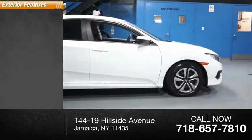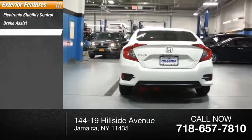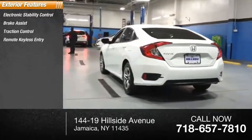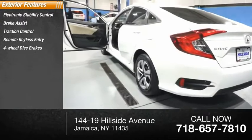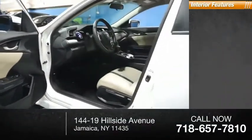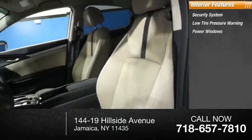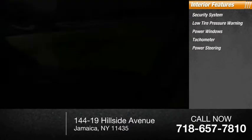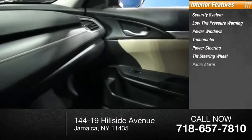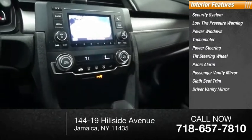Here are some of this vehicle's great options: electronic stability control, brake assist, traction control, remote keyless entry, 4-wheel disc brakes, speed control, rear window defroster. Inside you'll find security system, low tire pressure warning, power windows, tachometer, power steering, tilt steering wheel, panic alarm, passenger vanity mirror, cloth seat trim, driver vanity mirror.